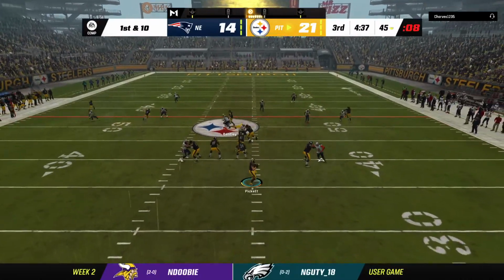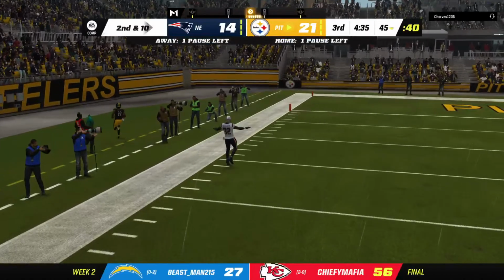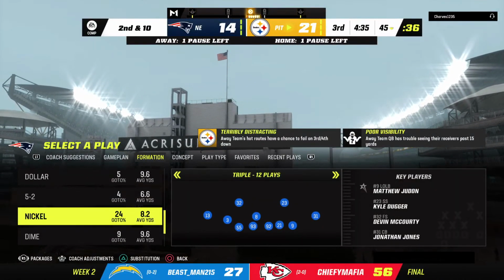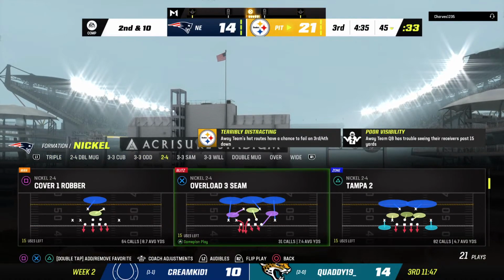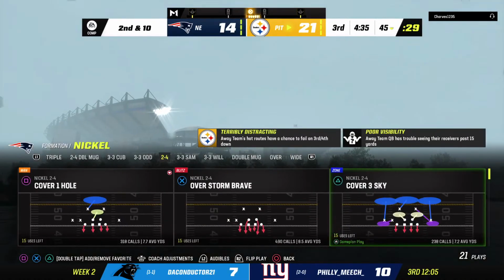Pickett now to throw off the play fake. And the throw left sideline here is caught, but they'll rule it incomplete. Couldn't keep his feet in. Second down. That was close to a big play, and just a little bit too far that he was led. He caught it but couldn't stay in bounds, Charles.